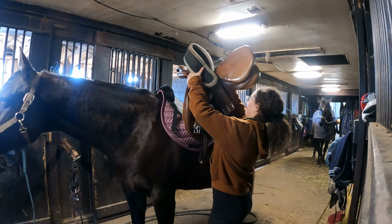As always, I'm doing my prep steps before getting on, checking the bridle, checking the girth, checking the stirrups before we get on.